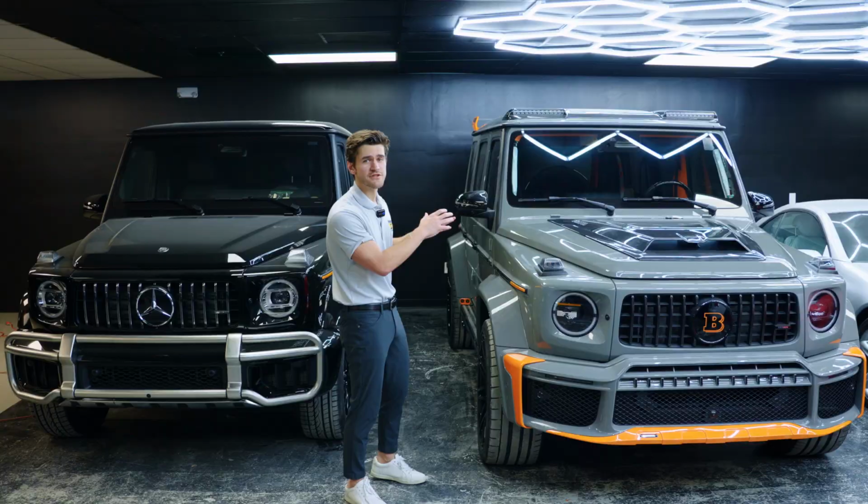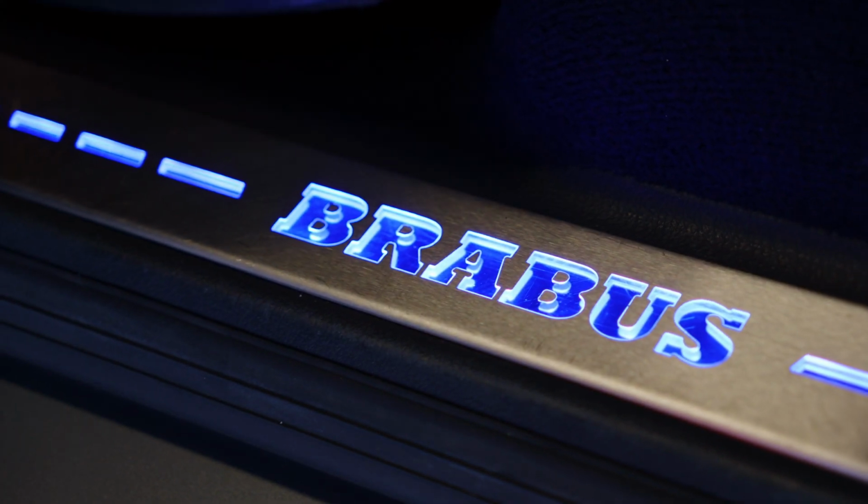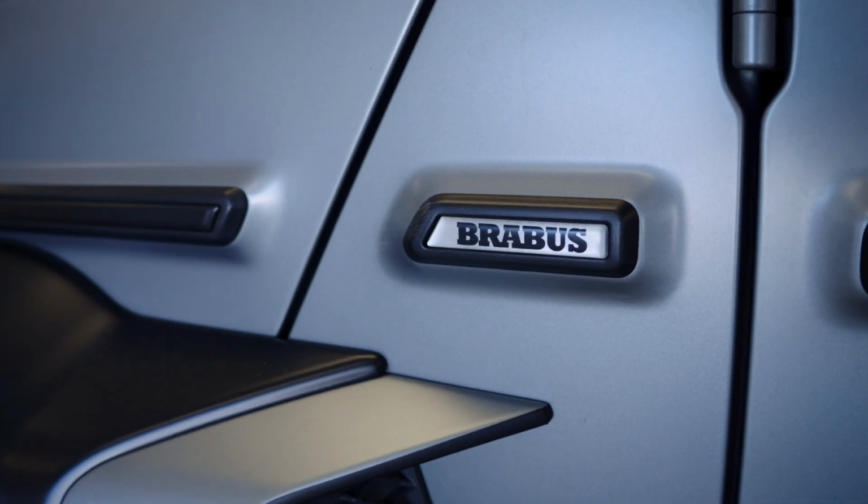Now here's the same G-Wagon, but with a full BRABUS transformation. Every detail has been upgraded with authentic BRABUS parts, turning this into a one-of-a-kind head-turning machine.